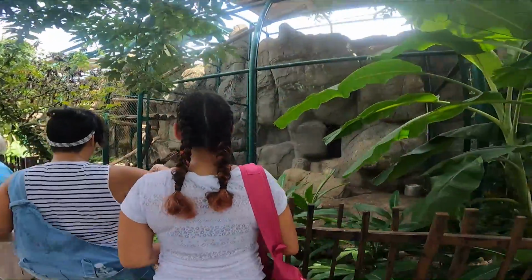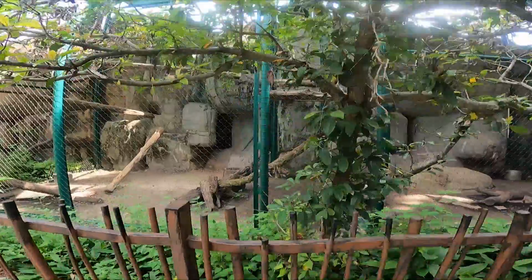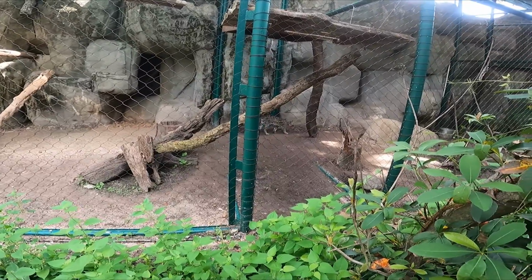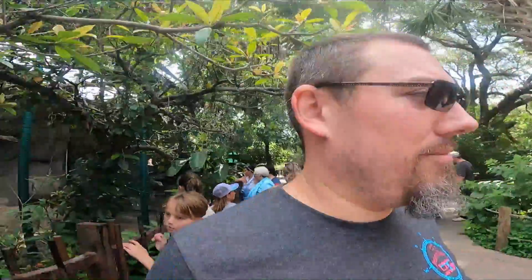It's a boy. That is an ocelot. These are the cats from that region. That's a boy. Yeah, no question there. It's definitely a boy.